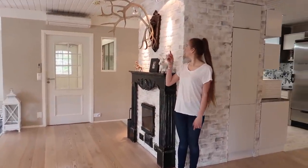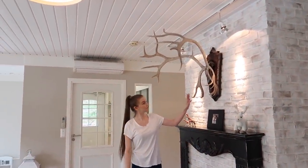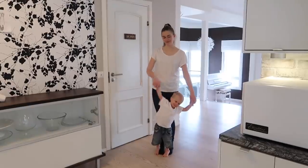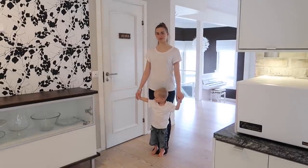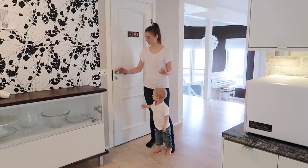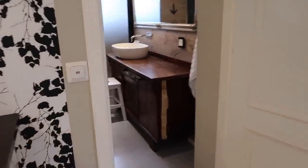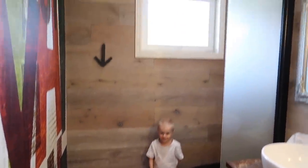Wow, that's a bit of work. Before we had Nefertiti helping, and now we've got King James helping with the house tour. King James, where's the toilet? Where's the toilet? Where's the toilet? Here. There it is. And where's the potty?